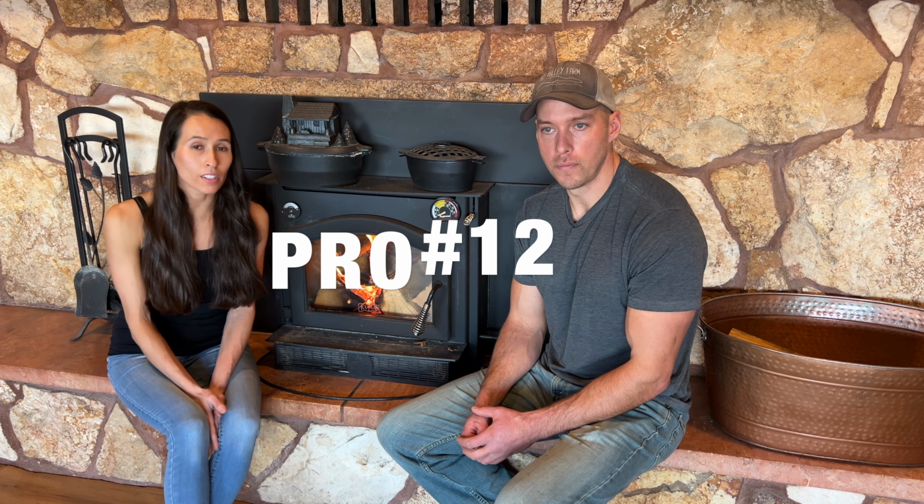And pro 12 is that this Kuma stove, and I believe all of them, come with a lifetime warranty. Certain parts are only warranted for a certain amount of years, but overall there's a number of items within this stove that are a lifetime warranty, and that's pretty cool that they have that warranty on their products. Yep, stand by their products.